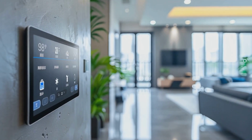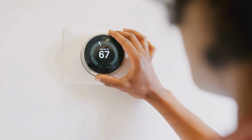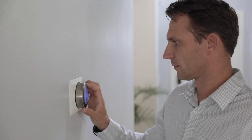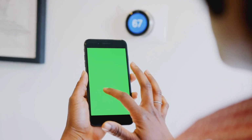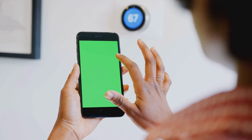Today we're diving into the Google Nest Learning Thermostat, a device that's redefining how we interact with our home's climate control. What if your thermostat actually learned how you live, when you're home, when you're away, and what temperature makes you feel just right, without you doing a thing? Well, that's exactly what the Google Nest Learning Thermostat, 4th generation, is built to do.